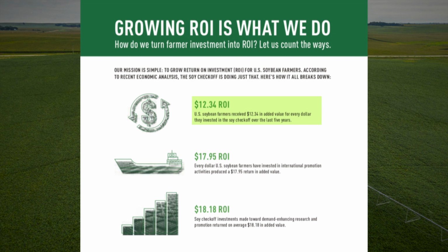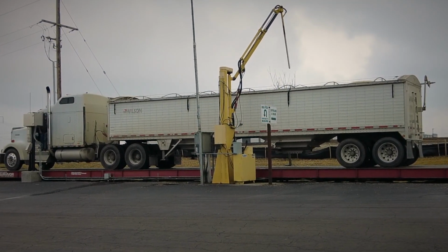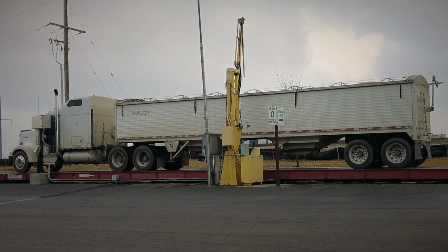And it's all run by volunteer farmers. I mean, we do have staff, but the volunteer farmers are the ones that dictate everything and choose projects. Our job is, I think the mission is, to increase profit potential for all Kansas farmers and everyone in the United States. Well, that's a pretty broad ask, you know.